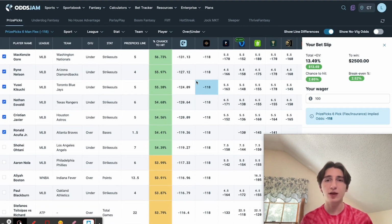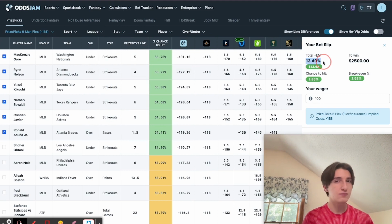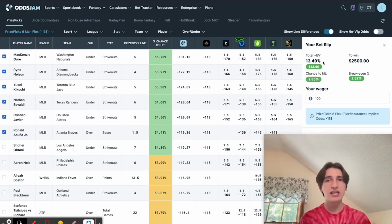But yeah, definitely follow Kelly Criterion if you want to be optimizing your long-term profit. And you can see here, even though we have a very high profitability, 13.5% slip, you only want to risk 0.17 units because these PrizePick slips are pretty big long shots. 5 and 6 big flexes are pretty hard to hit. So you don't want to be risking too much, even though they're very profitable.